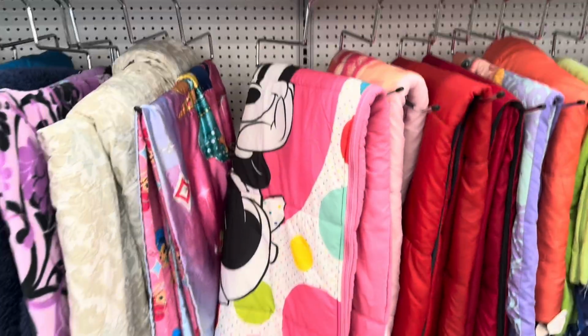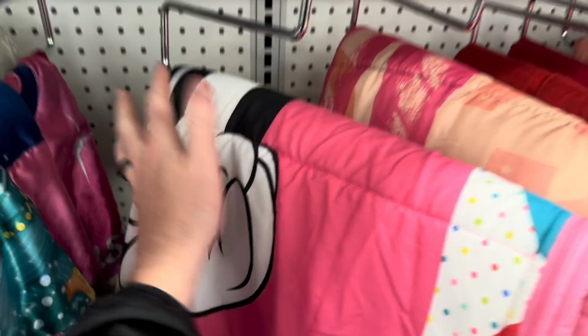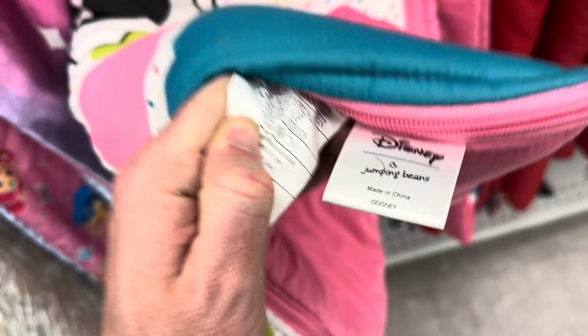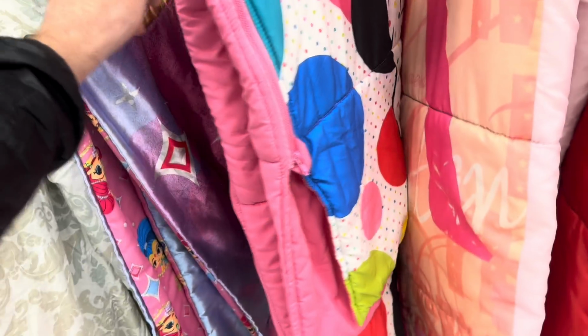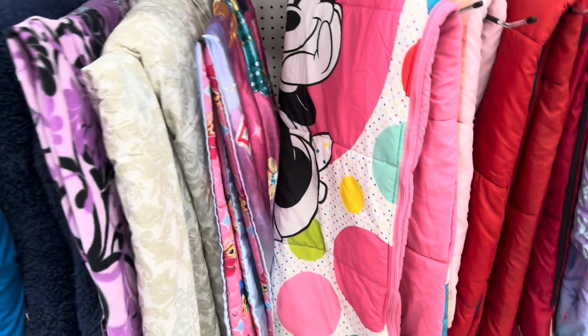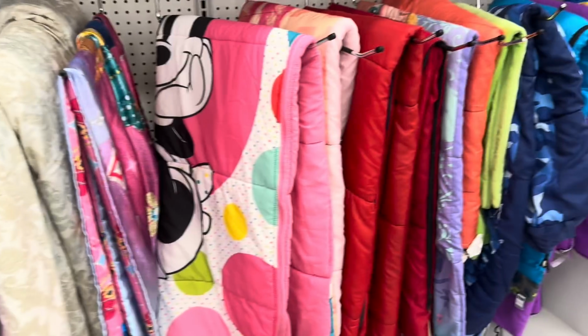You want to take your time and look at these vintage sleeping bags. This one's a bit more modern from Kohl's. It's called the Jumping Beans. Not a fast sell-through rate, but it is worth about $20. But yeah, I'm passing on it because they just take a little too long to sell.